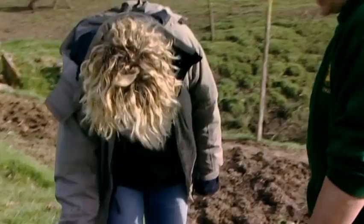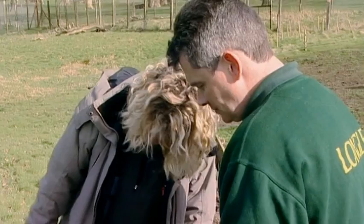What are you doing down there, Jethro? Well, Andy, thank you very much. It's great to see them. And I hope you guys enjoy your new enclosure. He says, I don't care. I just want to sit here for a bit.